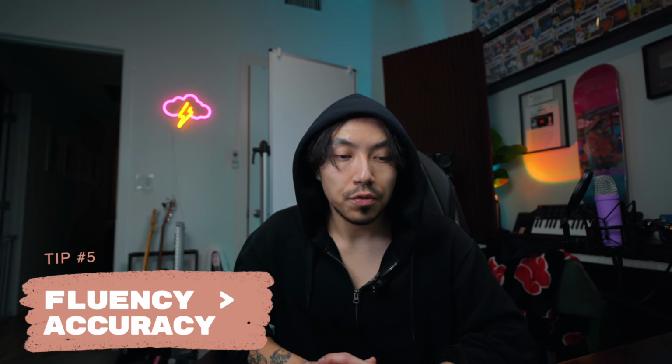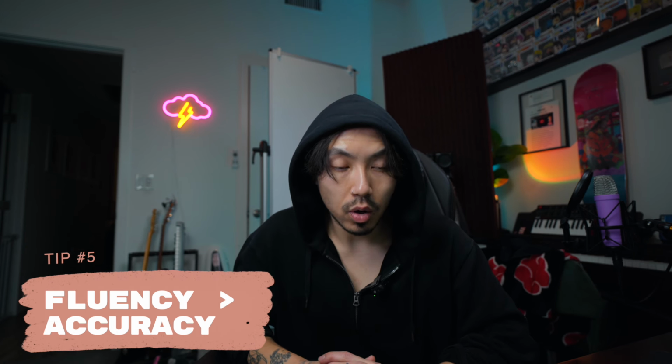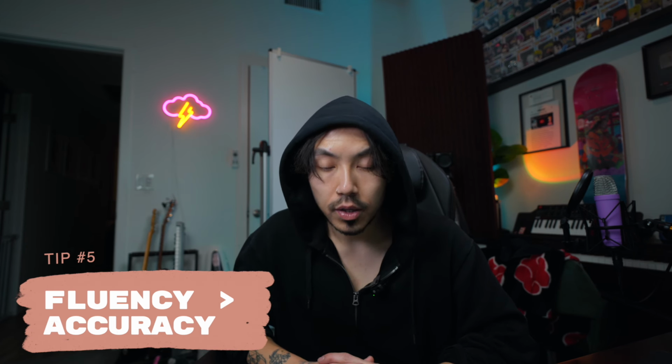And tip number 5 is probably the most important one. Focus on fluency over accuracy. You want to make sure when you have those practice sessions, you're texting someone, you're writing something, you're saying something, it doesn't need to be perfect. It doesn't need to be accurate. It doesn't need to be 100% grammatically correct. It doesn't need to be super native and just very natural. It just needs to be.